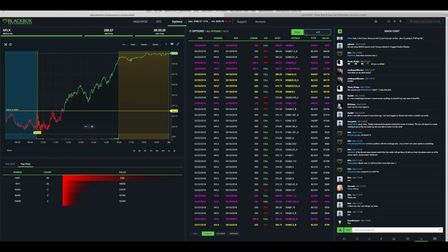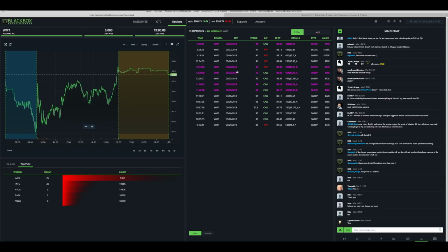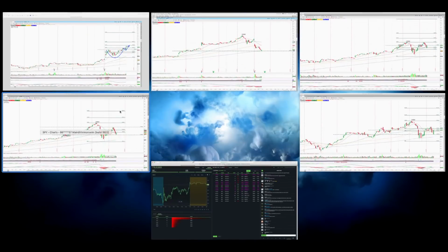We saw some nice activity on Friday for Walmart, some puts, but mostly calls above ask, for April, for March end, for March 16th. Some nice calls, 323 March 23rd. So nice calls being bought at the ask and above ask. I didn't buy any yet, but I will definitely keep an eye on this.